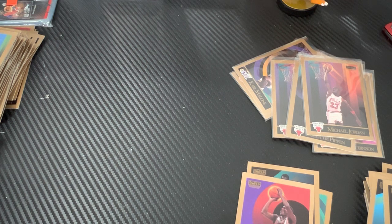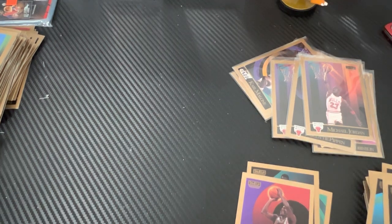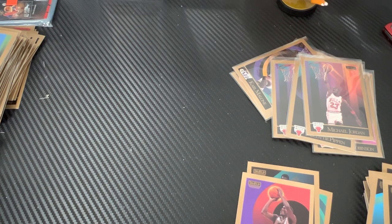I will now be putting these cards into my collector's album, and I will be editing this video. And later on, I'll be watching the All-Star Shootout and Slam Dunk Contest.